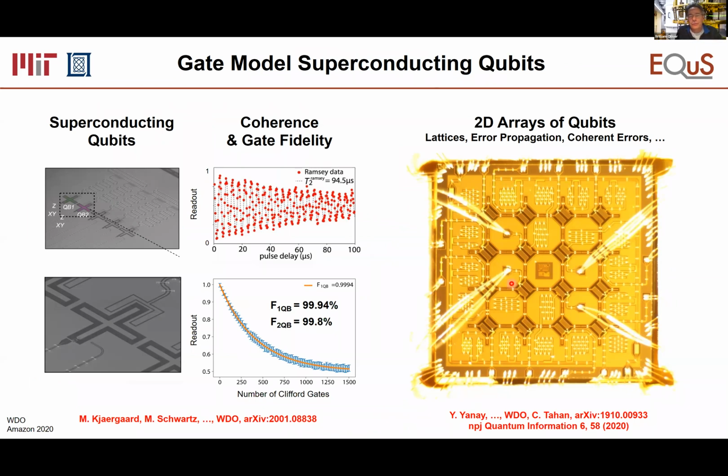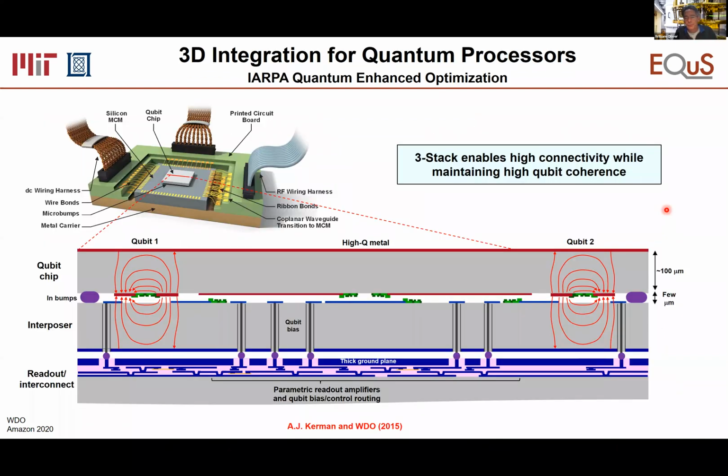And so these are our fidelities that we have today, and these are chips that we're making, but you can see long wire bonds, right? And so, of course, everybody knows we need to come in from the third dimension. So the way that we're doing that is to basically use 3 chips, each with their own individual functionality. And the reason for that is we don't yet know how to do it monolithically.